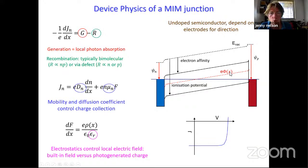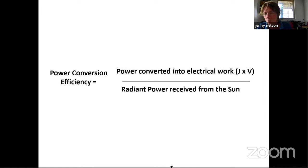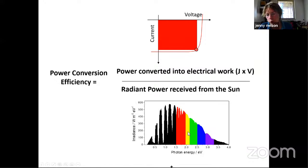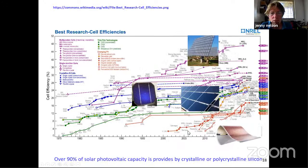Okay, so in the end, what we care about will be the efficiency, and that's how much work you get out at the optimum point when you've applied the optimum resistance compared to the radiant power received from the sun. So what you get out is this current voltage product for your solar cell, the maximum current voltage product, and what you put in is simply the power in the sun. So we can now look at efficiencies of some different solar cells.